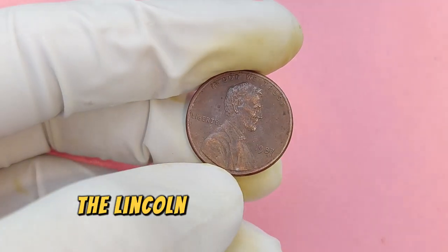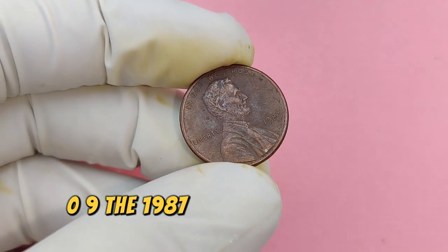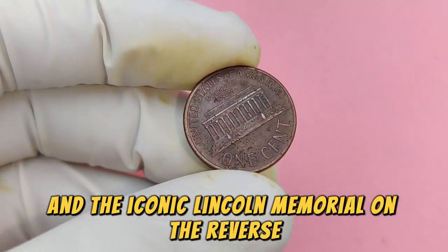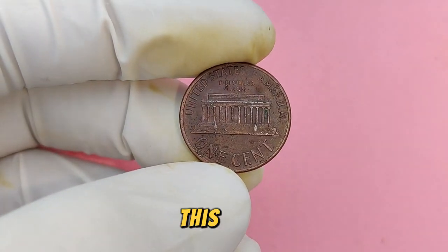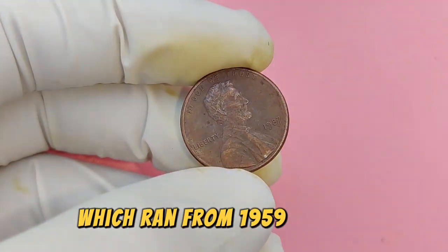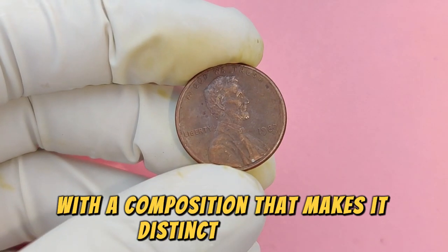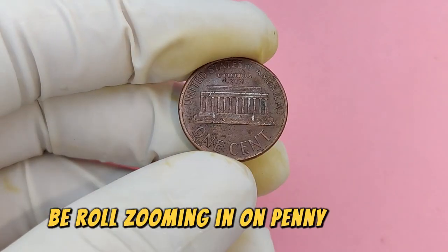The Lincoln penny has been an American classic since 1909. The 1987 penny features the classic Abraham Lincoln design by Victor David Brenner on the front, or obverse, and the iconic Lincoln Memorial on the reverse, a design by Frank Gasparo that was introduced in 1959. This 1987 version is part of the Lincoln Memorial series, which ran from 1959 to 2008. It's copper-plated zinc, weighing about 2.5 grams, with a composition that makes it distinct from the earlier all-copper pennies minted before 1982.